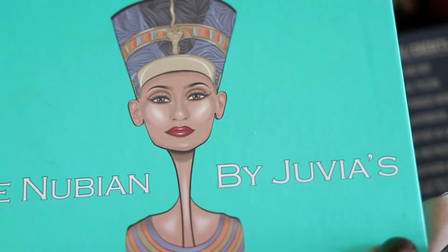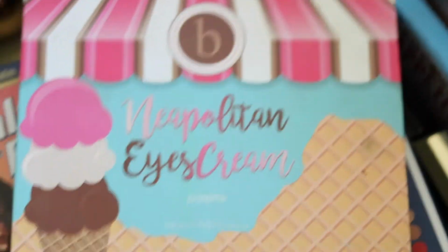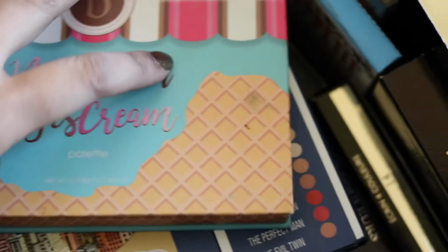I have just the one Juvia's Place palette. Will I be getting more? No. Again, a palette a minute, too many, overkill. And right now, you know, I feel that what I need are single eyeshadows of shades that I don't have among these, you know, duochromes, multichromes, and so on, and shades that are not dupable from my stash, from my existing palettes. So I prefer those. The One Beauty Bakery palette, which I love so much.